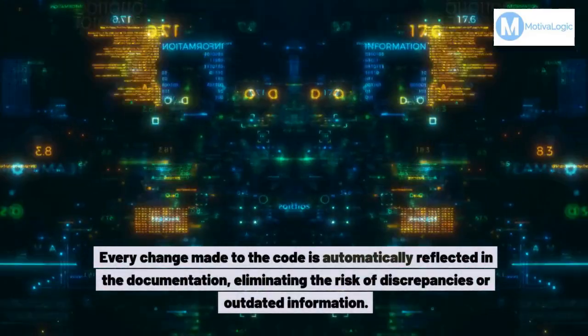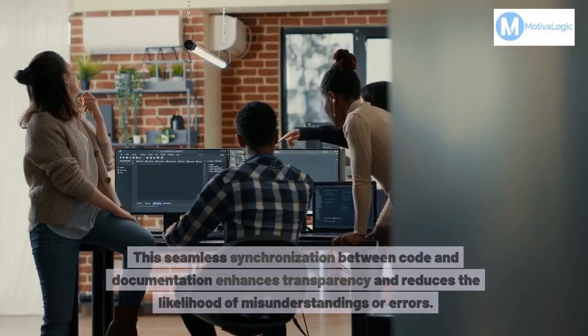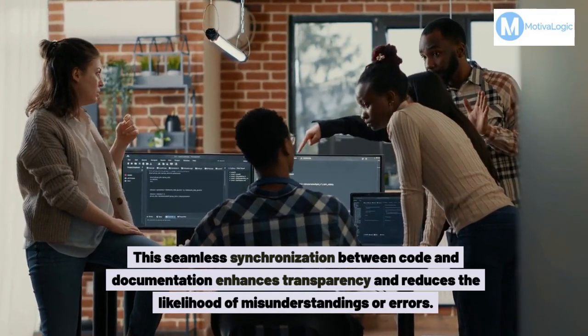Every change made to the code is automatically reflected in the documentation, eliminating the risk of discrepancies or outdated information. This seamless synchronization between code and documentation enhances transparency and reduces the likelihood of misunderstandings or errors.